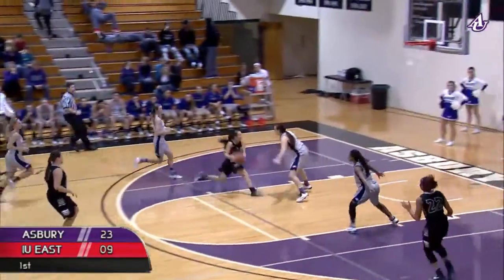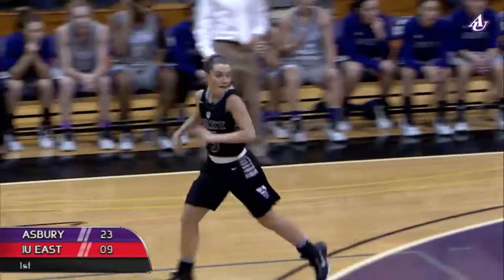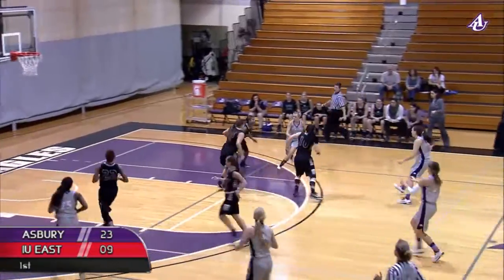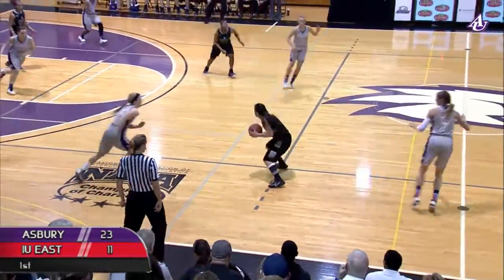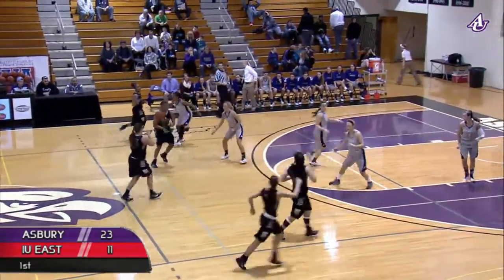And some more quick offense from the Red Wolves. A nice Euro step and a good basket. That's Krista Miller with a pretty Euro step around the Asbury defense. And these teams are playing quick right now. Oh, good defense from the Red Wolves. Krista Miller saves it. Not out of bounds. And they're going to try to push it again. They're going to have to slow down.